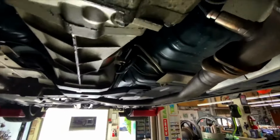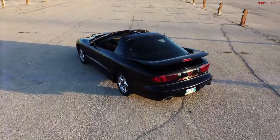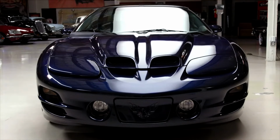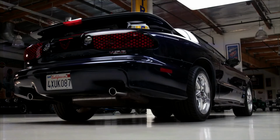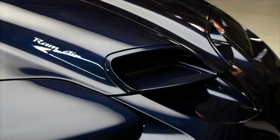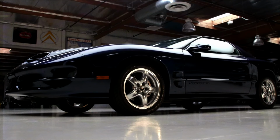Additionally, the electronic brake force distribution system used by this model helps enhance braking efficiency for smoother rides around town streets or narrow curves. Unfortunately, unlike the showy Trans Am version, the Formula had a more understated look. This made it less noticeable while driving and let drivers surprise others with its impressive performance on the road.